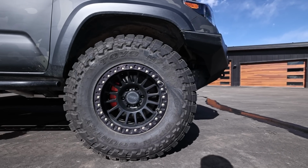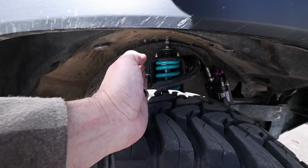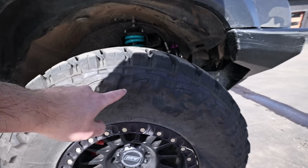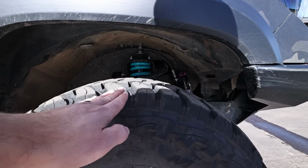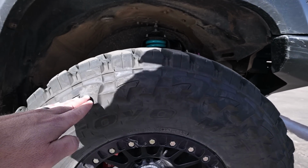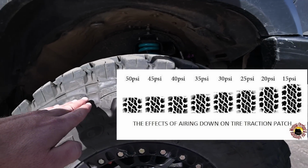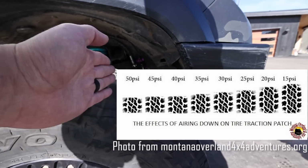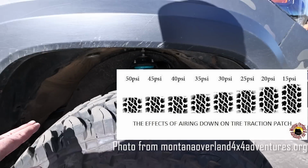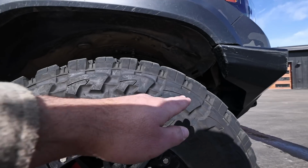So if you imagine your tire's at 100 PSI, for instance, when it's touching the ground, it's basically only touching this small little portion. When you're aired down, it means you have less pressure inside of the tire and it's going to flex down. So now you imagine your tire's flexed down to here, it's going to be touching the ground from here all the way over to here. So it's going to have a much larger contact path front to back. It's going to get a little bit wider as well, but mostly it's going to increase your front to back contact and thus your traction.